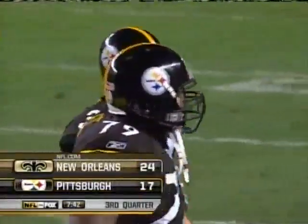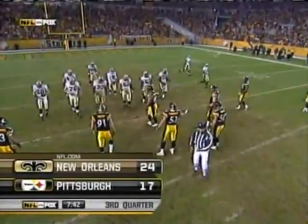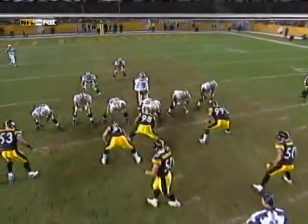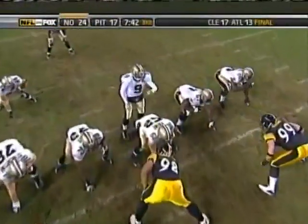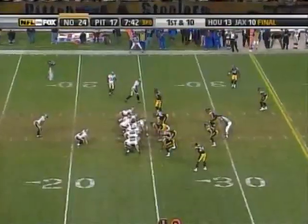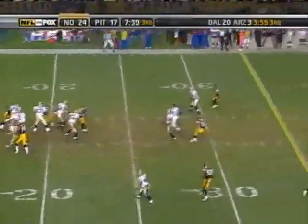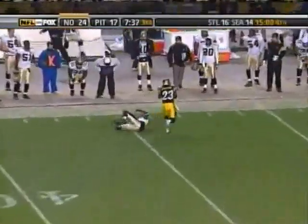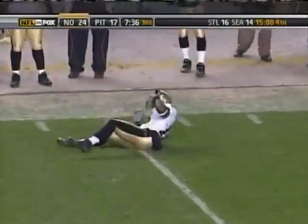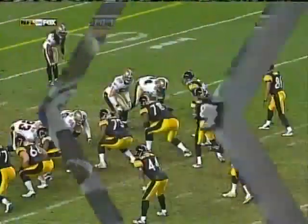It's still a 7-point game. Ball is at the 25-yard line as the Saints have it. 7:42 left in the 3rd quarter, New Orleans up 7. To the air. Brees fires and throws out of the reach of Terrence Copper, and we go back to the 3rd down play and the incompletion for Pittsburgh.